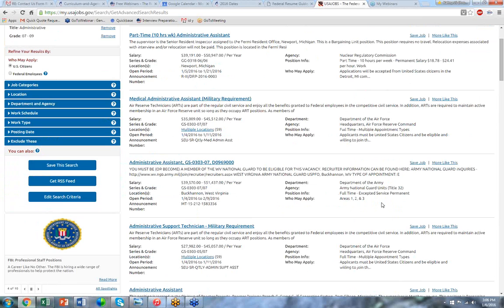See, that one says military requirement, and this one doesn't. But Title 32 means military requirement. Look, here's a part-time job. I never heard of a part-time job.